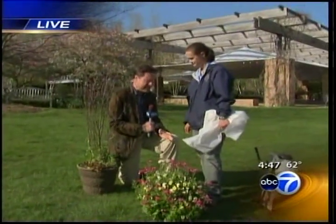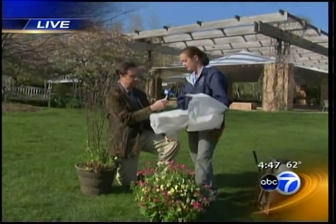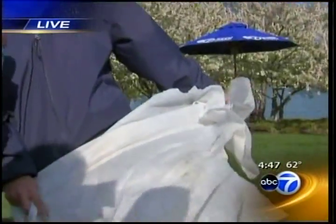And Heather Sherwood, let's talk about a couple of ways of protecting things that maybe we bought too soon. Give us a conventional way of doing it first. The conventional way is using a blanket. You can use a sheet or pillowcase, whatever's at your house conveniently. We have white fabric here that's kind of like a flannel material that's really useful for plants. And I'm going to demonstrate on this plant right here.